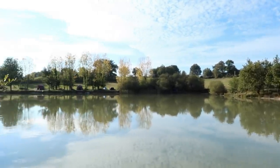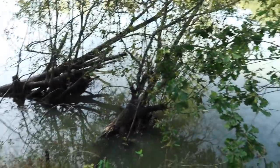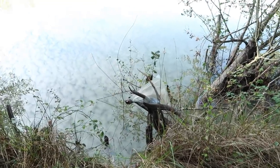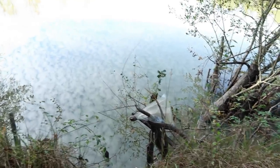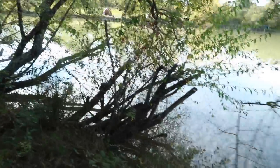So there it is. Anyway, I'm gonna keep walking round. I'm gonna keep quiet. There's a bag there, so someone's been using that as their marker to cast to the other side, where a lot of bait was put in last week, I think. But just down there, there's been loads of vortexing.